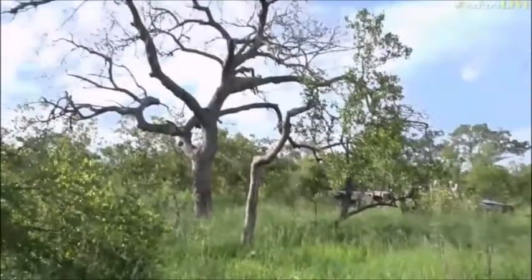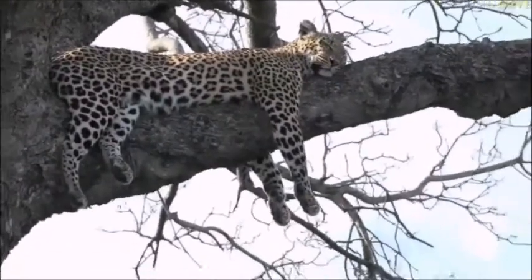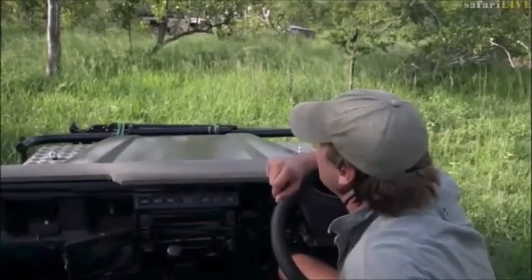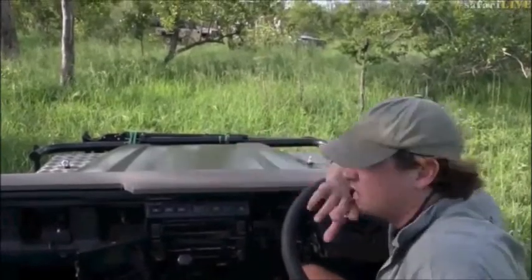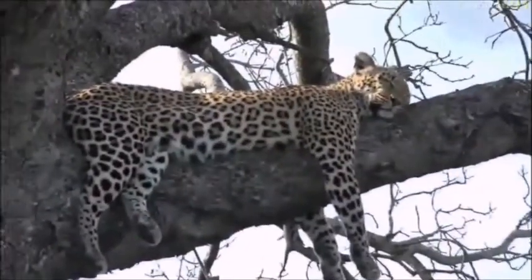I'm trying to decide now. She's been snoozing here for quite a while. I was thinking about maybe having a dash down to see if there are any cheetah on the open areas. But maybe not. We'll have to wait and see. I think let's stay here a little bit longer. If she comes down and into this grass and we're not here, she's gone. Vanished. She's, as I said, quite high up in the tree, about 20 foot.